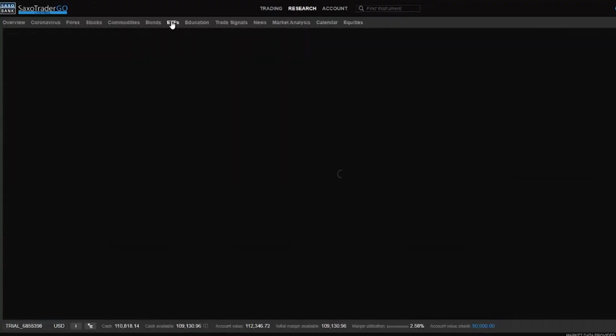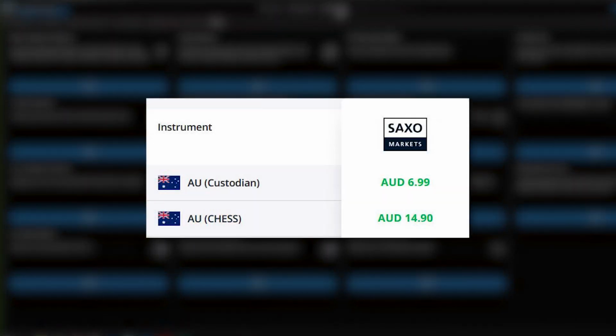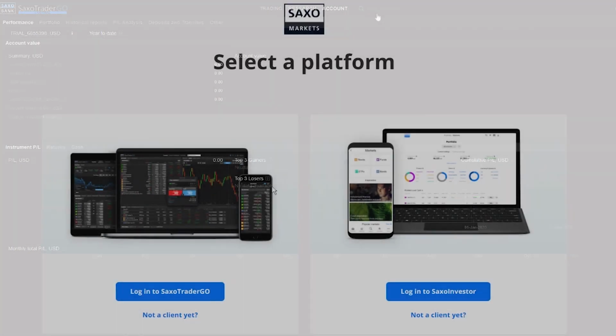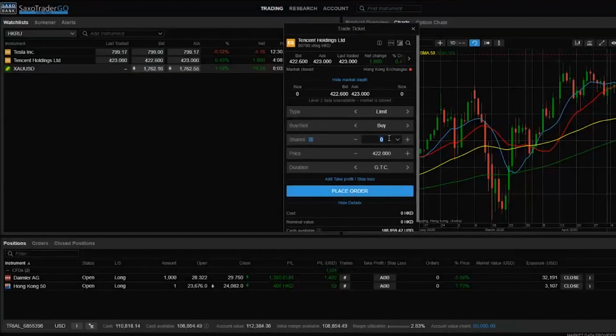Saxo Market is an interesting broker because it allows you to choose between a custodian broker similar to Superhero and IG for trade fees of $6.99 per trade, or a CHESS registered trade for $14.90 per trade. It also has 2 trading applications available depending on your experience, a web-based platform for retail investors or a desktop application for day traders. It also covers a range of international stocks, though the fees are significantly higher.